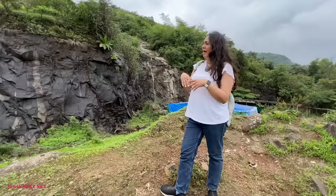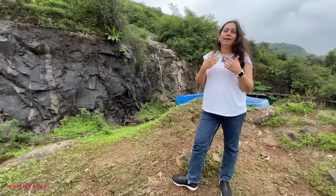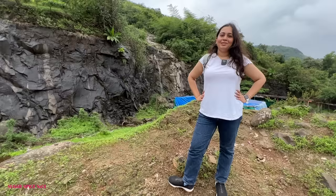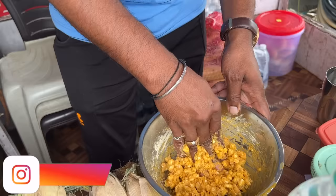Any trip to Lonavala in this season is incomplete without seeing a waterfall, so I'm glad we checkboxed that. Hear that stream of water and this fresh air and greenery. I think I'm a different person today. We're at such a beautiful point with such cool breeze and so much greenery to look at.